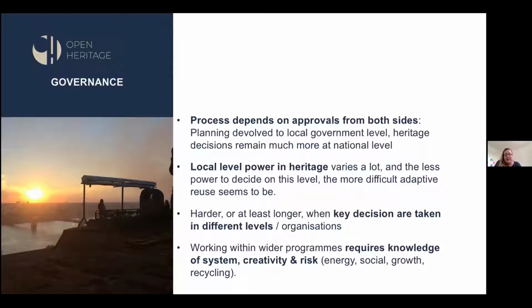And this can be, as I said, on different levels, but it can also be within different organizations. So in some countries, heritage and planning departments are within the same organization or within the same structure. In other countries, they are much less integrated. And again, it can create some barriers and obstacles. Of course, this system of levels and different departments creates quite a complicated system in some countries, and navigating that system can be quite difficult. So knowledge of the system, but also being creative in how to use the system and how to navigate some of the risks within the system is a skill that is really necessary to be able to do adaptive reuse projects. And this then makes it more difficult for some smaller groups or community groups, because they might only be doing this once and might not have this knowledge of the system.